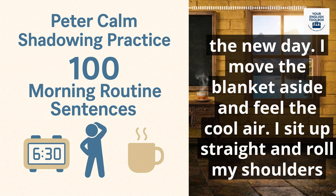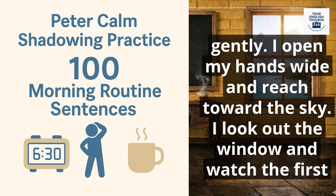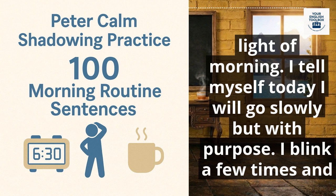I sit up straight and roll my shoulders gently. I open my hands wide and reach toward the sky. I look out the window and watch the first light of morning. I tell myself, today I will go slowly, but with purpose.